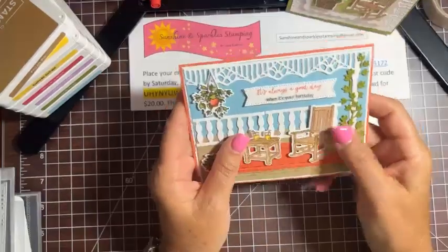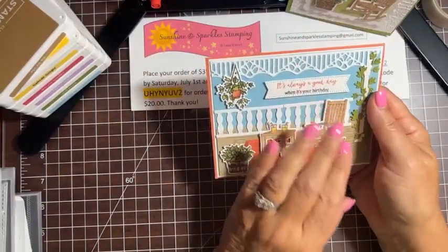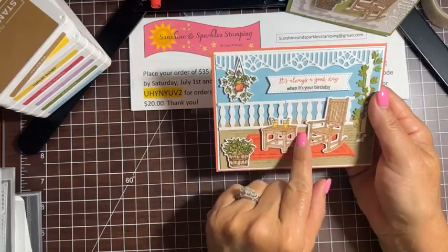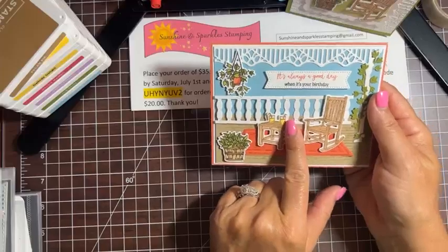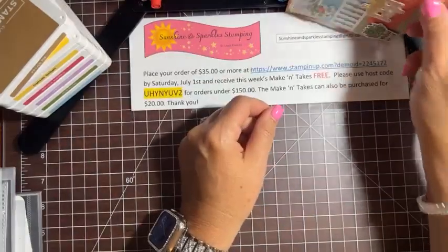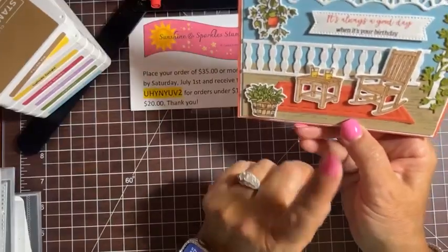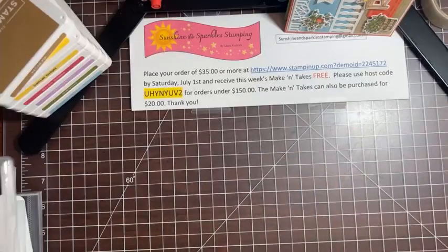I originally made these for my Sweet Stampin' Friends tutorial. After I made this card, a couple months back, I looked and realized that's not what we're doing this month. So I had this one sitting around, and I thought, all right, we're going to do a little class with this. I did this a really long time ago, so hopefully I can figure out how to recreate it.